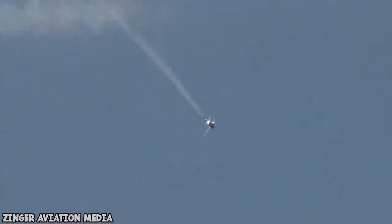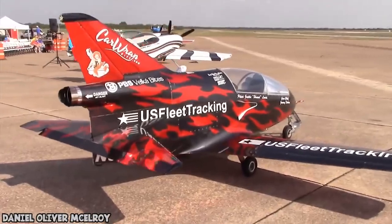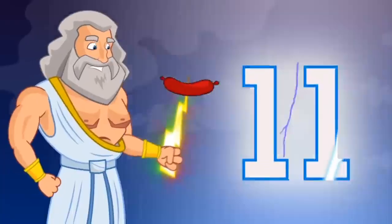It has an angle of attack system, improved wing aerodynamics, and an increased fuel capacity. This little airplane has been a regular feature at air shows over the years, impressing crowds with its tiny size and high function. Number 11.